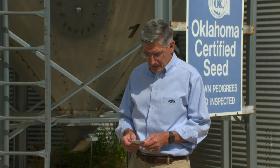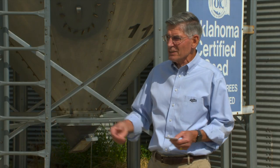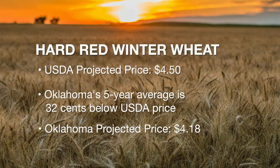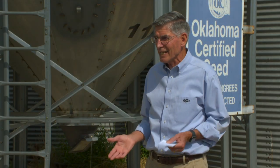Not very good. You look at the USDA, they're predicting an average annual price of $4.50 a bushel. The last 5 years, Oklahoma prices have averaged 32 cents a bushel below the USDA price. That puts our projected average annual price at $4.18. The average price in June was $4.26, July was $4.12, August is around $3.90.